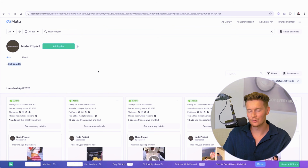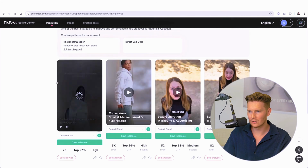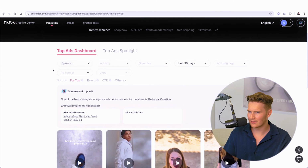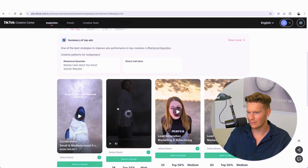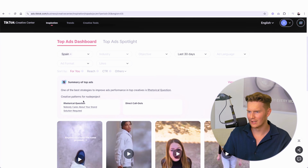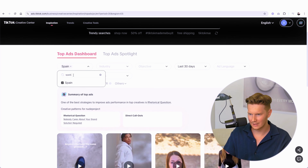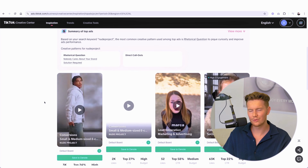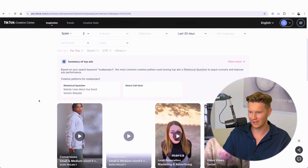This is now where they start to convert a lot more, okay? Even on TikTok, you can see they have a lot of ads here as well. And the interesting thing on TikTok is that at least for Spain, I can't see too many videos actually. So maybe they aren't doing too many ads here. I know they've just opened a store in the Netherlands. This is very interesting. They actually don't do too many conversion ads on TikTok as to what I can see.